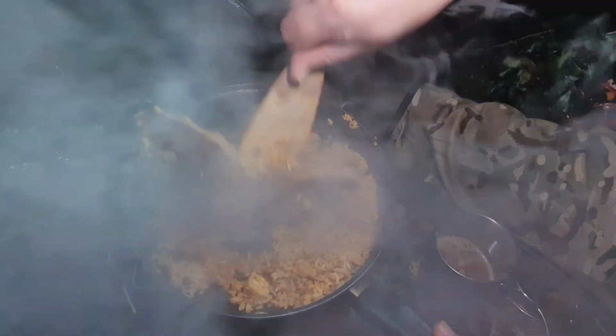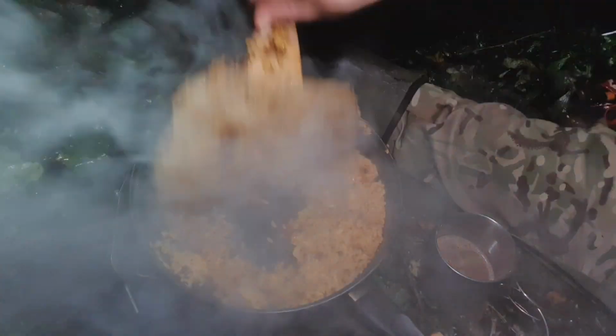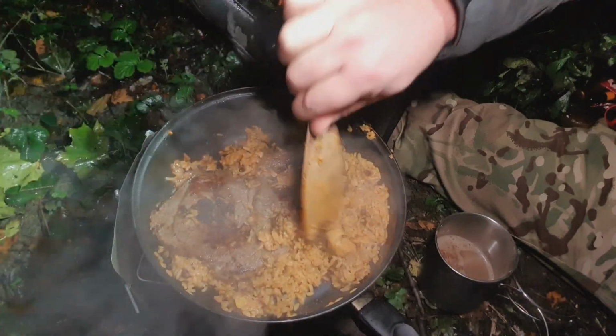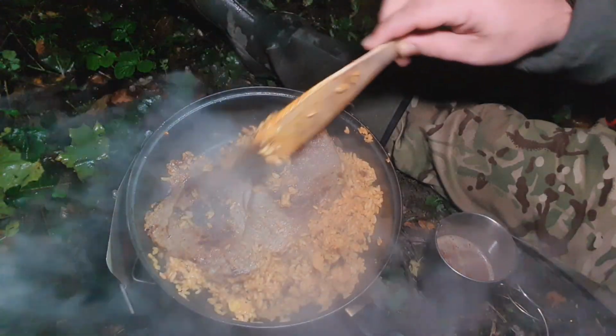Unfolded the steak now. Need a load more time on this side, don't we? Looking nice though, looking nice.